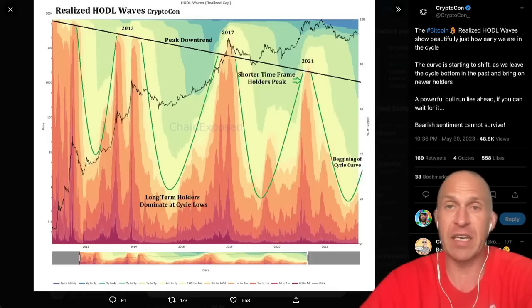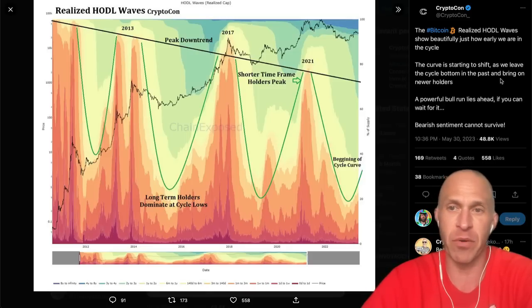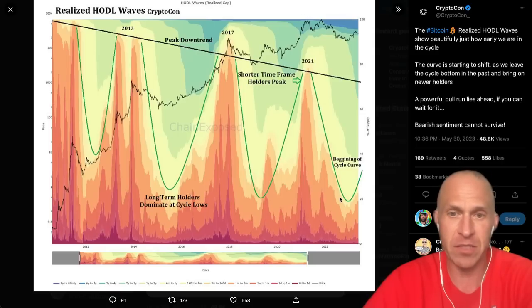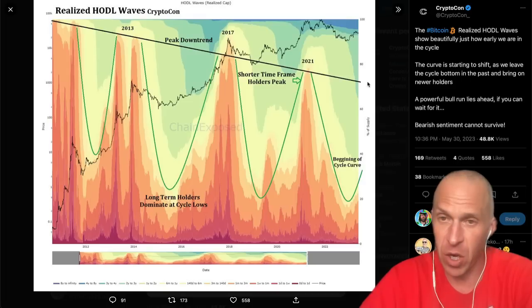And if you think it's over already and Bitcoin's going back down to $10,000, well, take a look at this. The Bitcoin realized HODL waves show beautifully just how early we are in the cycle. The curve is starting to shift as we leave the cycle bottom in the past and bring on newer holders. A powerful bull run lies ahead if you can wait for it. Bearish sentiment cannot survive. We can see there are these dips in the HODL waves that go down and then come back up. Well, this has gone down, starting to come back up, beginning of the curve, but still has a lot higher to go, meaning the Bitcoin price has a lot higher to go.